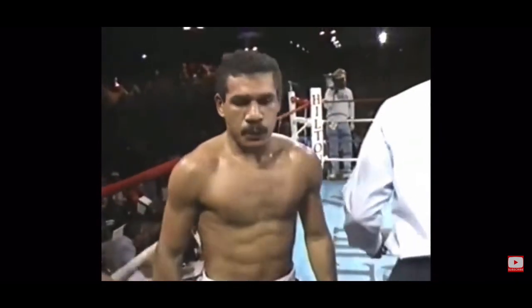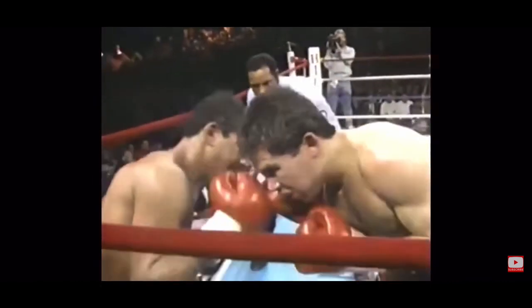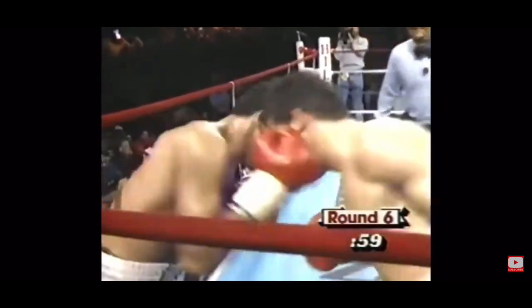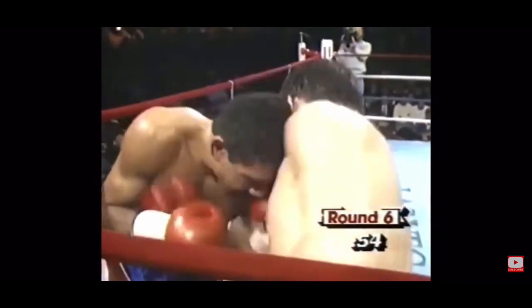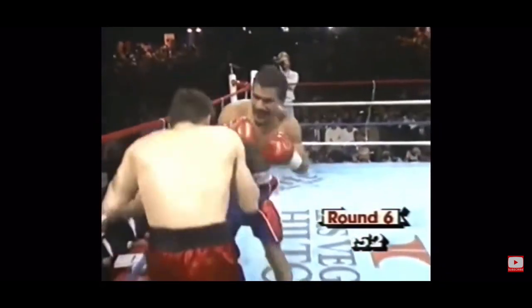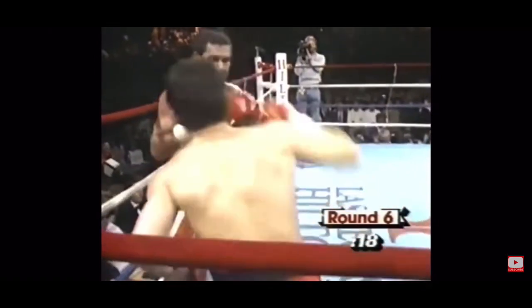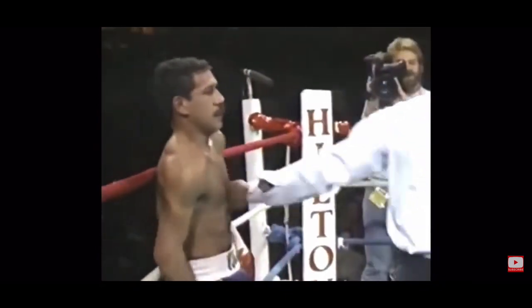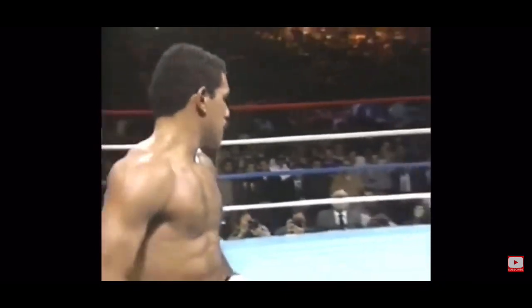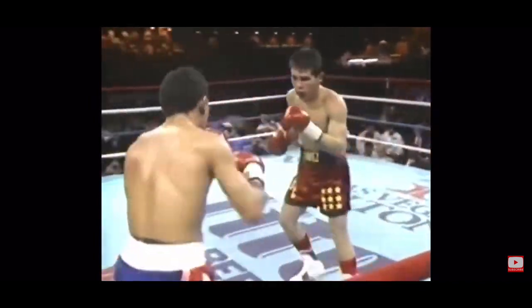Whoa! Chavez keeps coming. This is dangerous for both fighters here because they're both swinging away. Chavez has ring generalship, and Chavez just seems to have all of that. Look at the combination. And that hurt Rosario. Look at the combination. And he becomes even more aggressive. Chavez says his man is a little dazed.